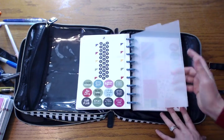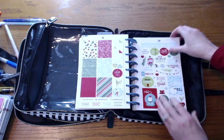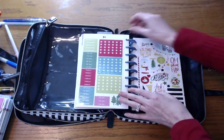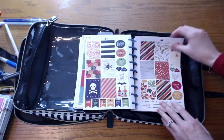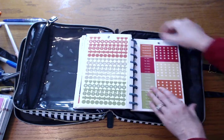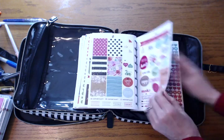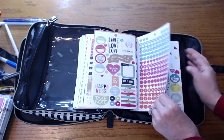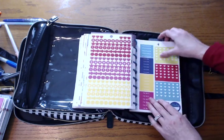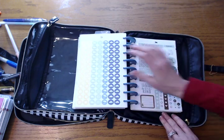And then I just have these divided by those plastic dividers. This is the seasonal one. I usually don't have a problem turning the pages, but I'm trying to go so fast that I do this time. So spring. I just love to look at these. I am a sticker crazy person. Okay, here's the last one. This is the newest one.